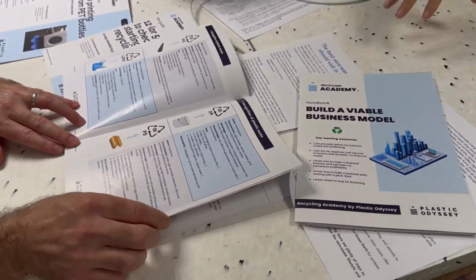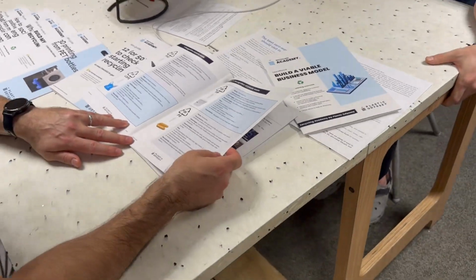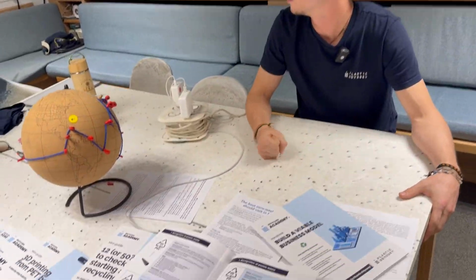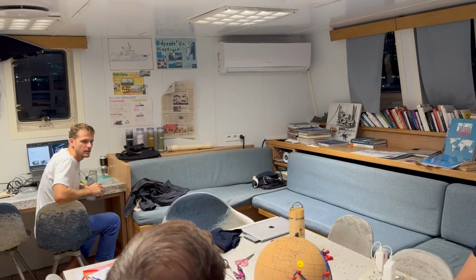We start to meet projects that recycle PS. You have one in Hong Kong that my colleague Thibault, that you see over there, was also organizing a visit to his factory and having him on board. Does he make a final product out of this PS? Yeah, I think so.